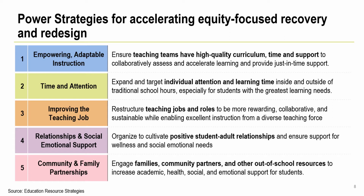This is about restructuring teaching jobs and roles to make sure that they're more rewarding, collaborative, and sustainable while enabling excellent instruction from a diverse teaching force. This sustainable point is really key here because we've heard and read so much, and many of you are experiencing the exhaustion that we're all feeling right now as we're coming out of a year of this really demanding moment and going forward into a new one where everything is still changing and the challenge is as great or greater than it ever was. And so figuring out ways of making this job doable, where teachers can thrive, is a critical part of ensuring that we have great instruction over the next 3 years, and absolutely should be a focus of investment.